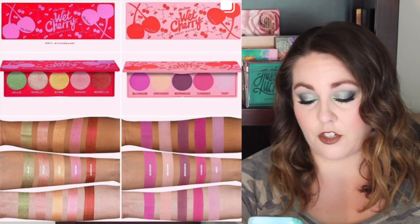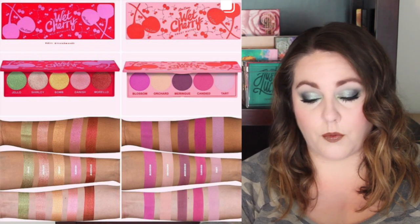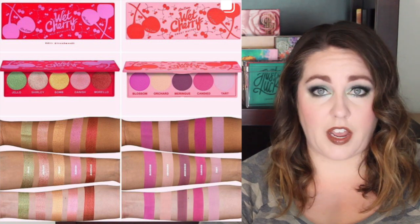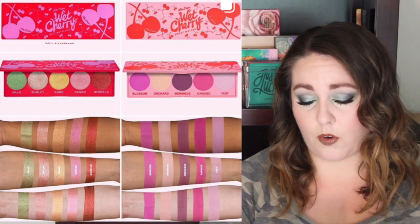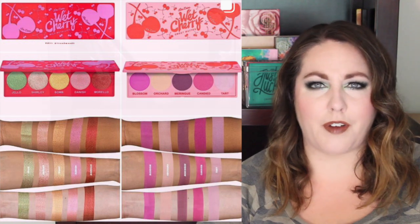All right, I think this is the 3rd cherry themed thing I'm talking about today, but Lime Crime has a wet cherry line. So I see 2 5-pan palettes and they're $28 a piece. So there's one that's all like pinky mattes and then one that's all metallics. They look fine. I enjoy Lime Crime's quality, but I don't need to pay $28 for a 5-pan palette.